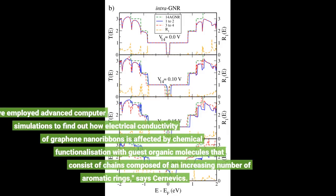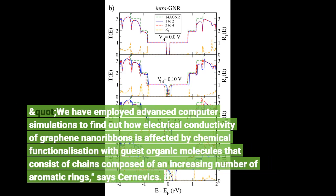We have employed advanced computer simulations to find out how electrical conductivity of graphene nanoribbons is affected by chemical functionalization with guest organic molecules that consist of chains composed of an increasing number of aromatic rings, says Cernevics.